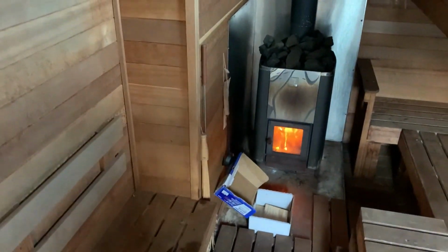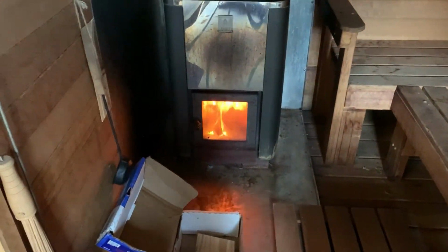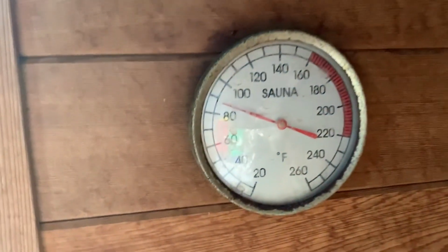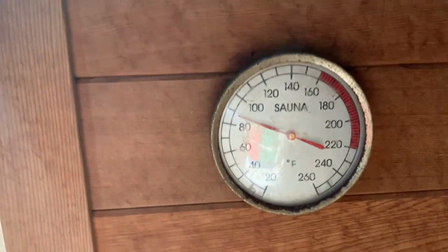This is our usual Saturday activities. It is getting started. We want it to be around 200 degrees.